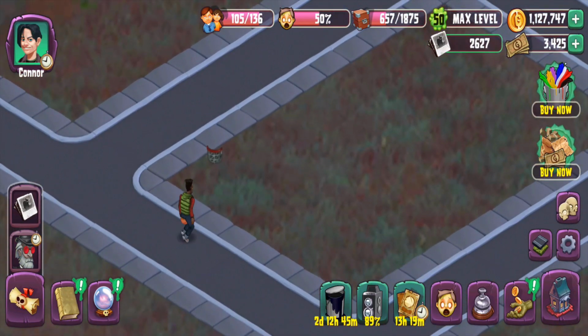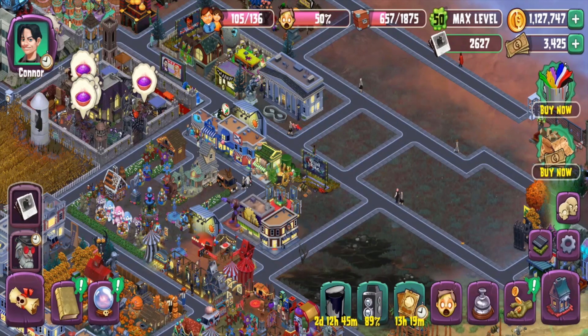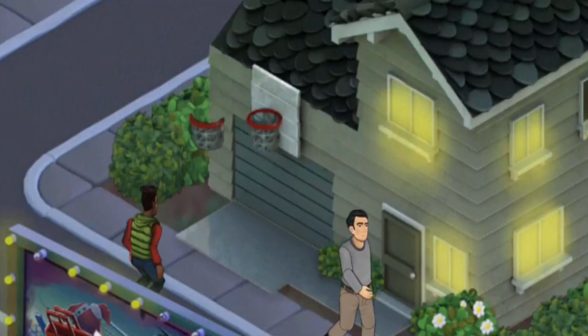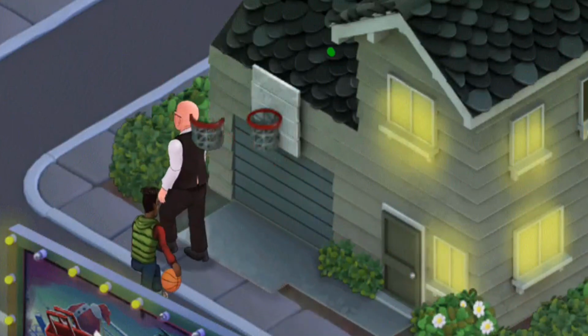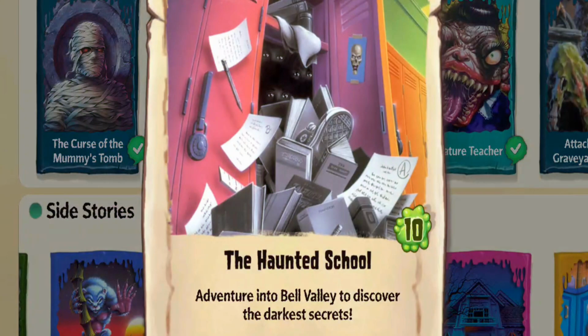Oh, and I love this, by the way. This is what I was talking about. When you come in and out of a game, for some reason, the animations are just shifted. So now you see he's just doing it in a ghost. A ghost? What's going on here? Yeah, question mark. Anyways.